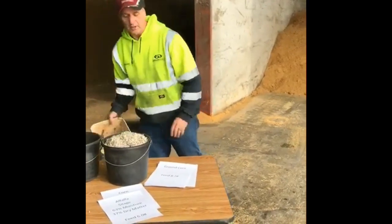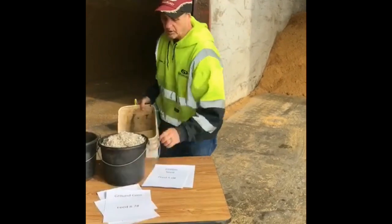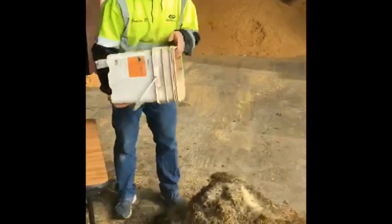The third primary ingredient we use is ground corn, and we're feeding about 8.7 pounds of ground corn. And this is just taking the whole kernel of corn and grinding it up fine so the cow can eat it.